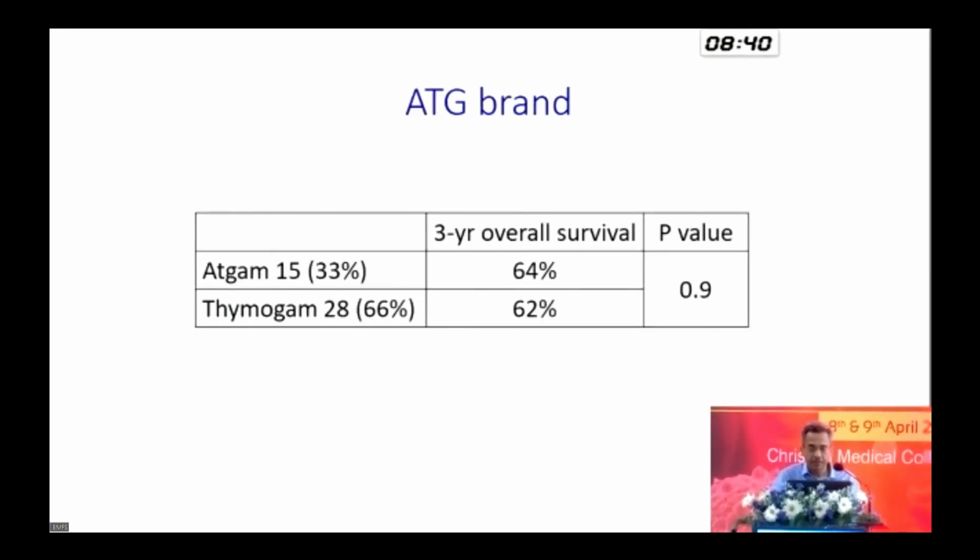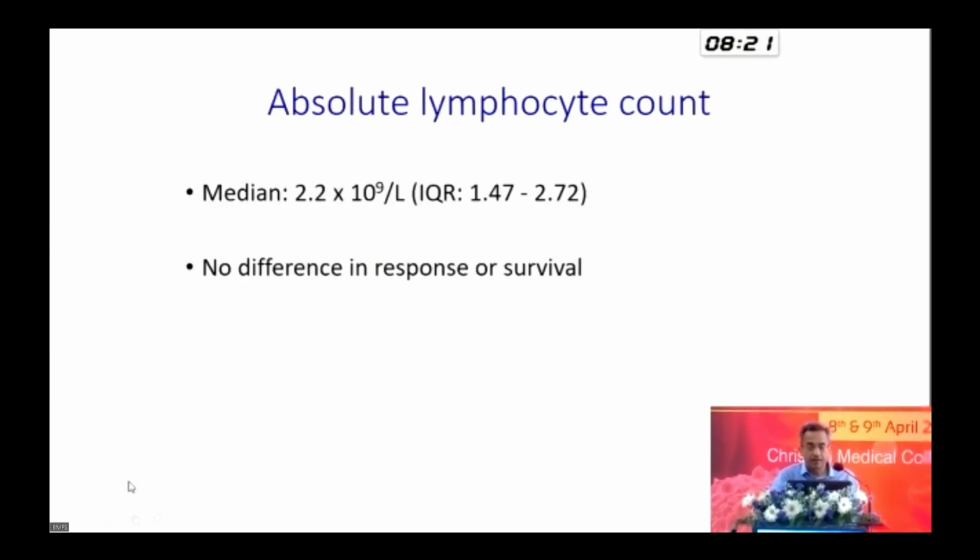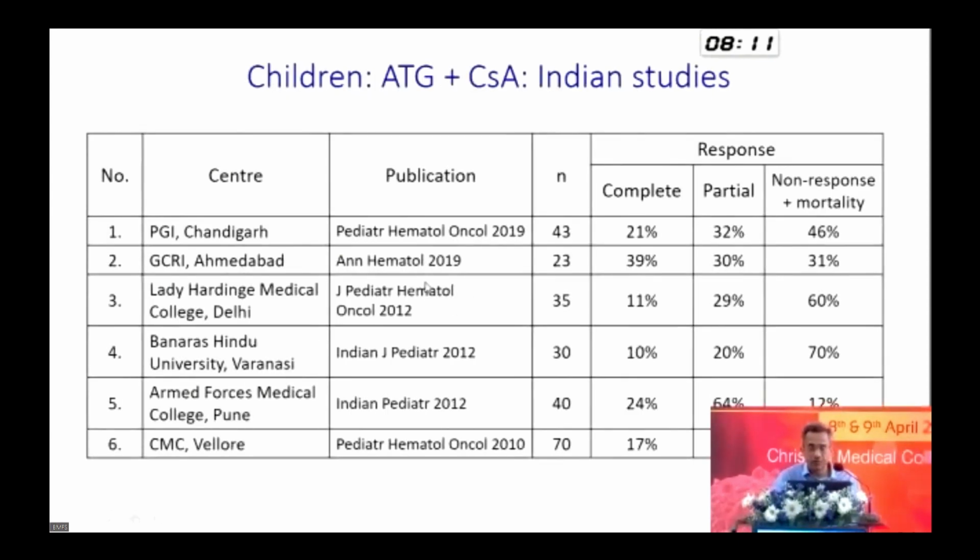So for ATG brand, the 3-year overall survival was similar in the 2 groups of ADGAM and thymogam. And the PNH clones, in the literature, there are variable reports as to whether it's a marker of prognosis. We did not find difference for prognosis, whether the clone was present or not. And there are also studies which say that a higher absolute lymphocyte count predicts survival. So we did not find a difference in response or survival with the absolute lymphocyte count.